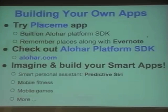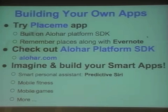So we're launching this Place Me application on iPhone today. A good thing about it is we also integrated with Evernote. So Evernote tries to remember everything, but the one thing they don't remember very well is places. So we integrate this system with Evernote, so that every evening it automatically puts your timeline into your Evernote system if you want to authenticate with Evernote.